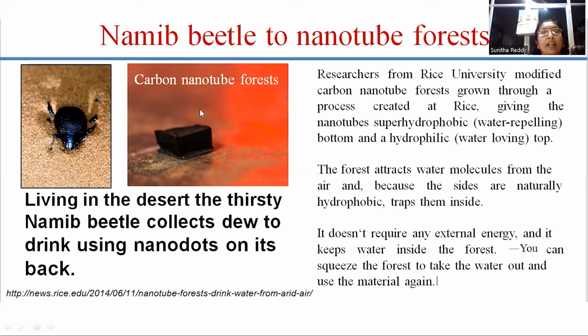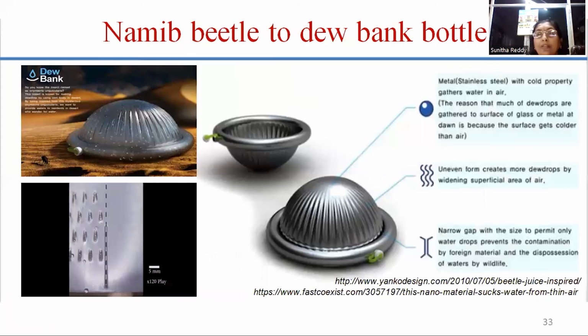Okay, the same kind of technology was implemented in making a carbon nanotube forest. They made a sponge-like structure that is very hydrophobic on the top and hydrophilic at the bottom, and whatever water droplet falls on it will enter this sponge-type structure and be stored at the bottom of this carbon nanotube forest, and that water can be used later in the stages where minimum water is available. So the Namibian beetle has inspired us to make the carbon nanotube forest.